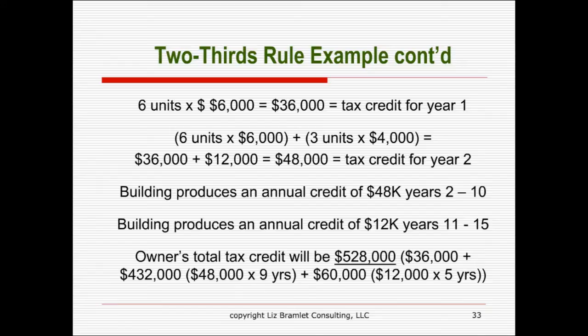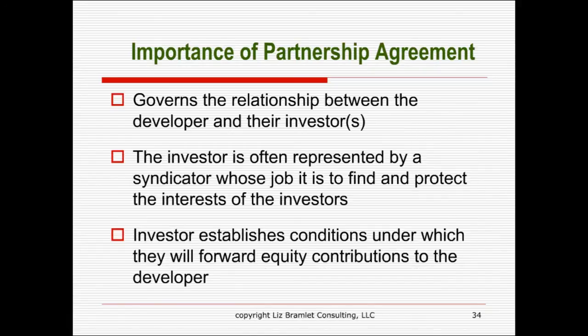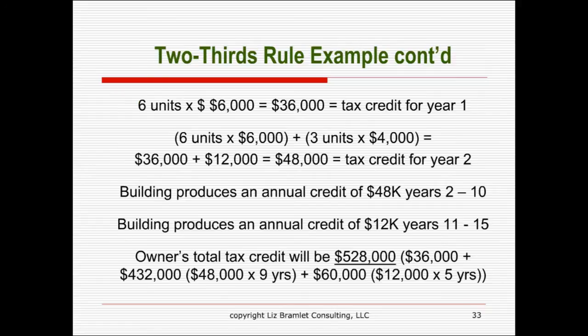So those 6 units will begin to produce a credit in year 1, but that means we're going to have a year 1 tax credit. Excuse me, I hit the button. I didn't mean to. Let me go back.